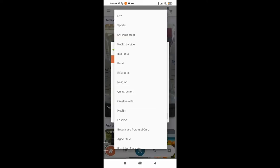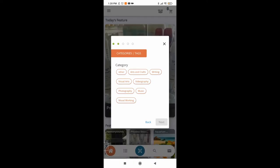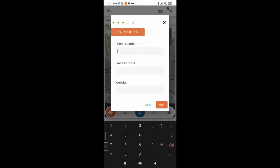And now here's where you pick your industry, and this allows you to show up in a specific industry of persons. So say you work with creative arts. Once I select creative arts, I'll only show up to other artists if this is an art business. Then you have your categories. This also helps you be seen and suggested to users. So if you're on another art page, yours will come up as a suggestion if you select the correct categories as well. So we'll click Arts and Craft, and click Next. Then you'll input your business number.